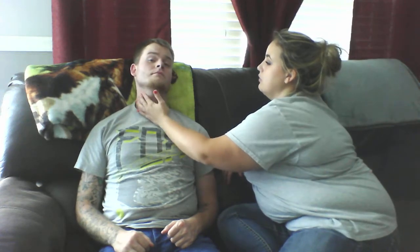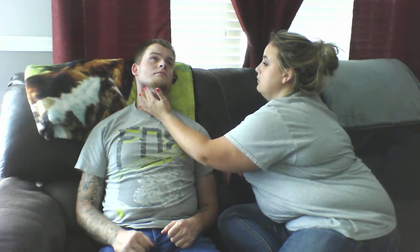Okay, so no issues heard with that, no adventitious lung sounds from the back, so that is a normal finding. And so now we're going to go ahead and assess our heart, so I'll have him turn back around for me in the sitting position. Great. Okay, so first what we're going to do with our cardiac exams, we're going to go ahead and palpate the carotid pulse on each side.